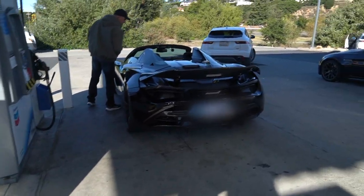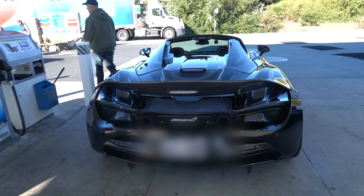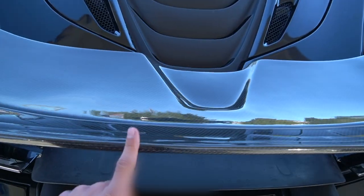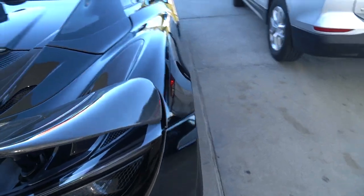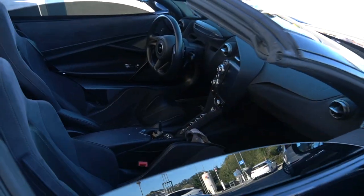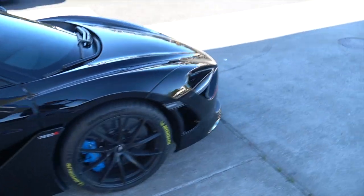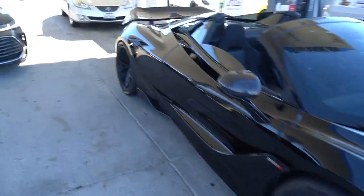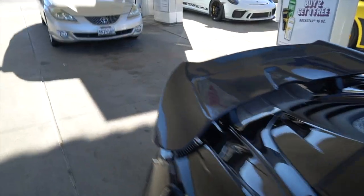So this 720, man, 900 wheel horsepower. Everything about this car is freaking insane. Look at this gigantic carbon fiber wing right here. Oh my goodness, the stance of this car, it's a spider as well, in case you guys couldn't tell. Oh, very nice, man. You see this car in the rearview mirror and then you hear it, and it makes you want to get the hell out of the way because it feels like it's just gonna crush you if you don't.